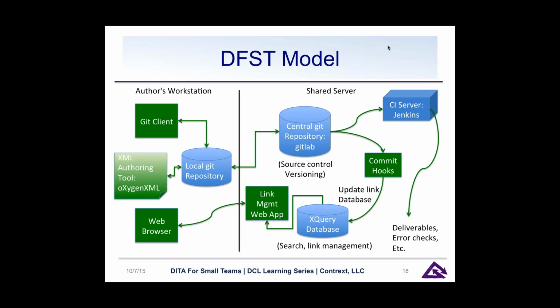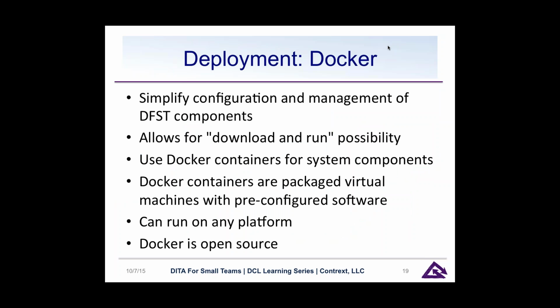We have commit hooks that are part of the versioning repository, and those communicate with the XQuery database and our link management application to keep that up to date. So it's not too complicated. All these pieces are pretty easy to provision and set up, and then it's just a matter of hooking everything together. Now, all these components can be on a single machine. So, for example, if you were an author working as a team of one, you can put all these things on one laptop without having to have a separate server. But we're presuming that most people have a team size greater than one.